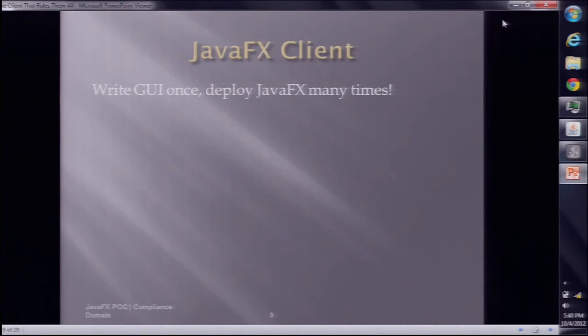And when I was here 2 years ago, I did learn JavaFX. At the time, it was a scripting language, 1.3. Although it's a scripting language, I do see the potential of JavaFX because, again, you don't have to worry about deployment. You don't have to worry about different operating systems. Instead, you focus on what you do best, basically developing your GUI applications. The basic idea is you write the GUI one time and then deploy JavaFX many times.